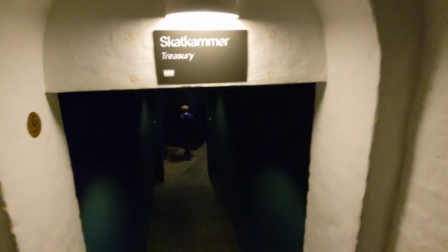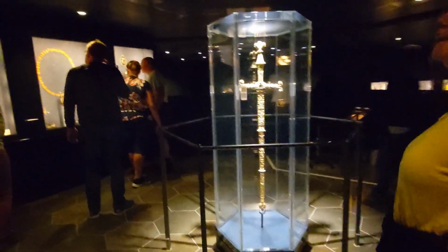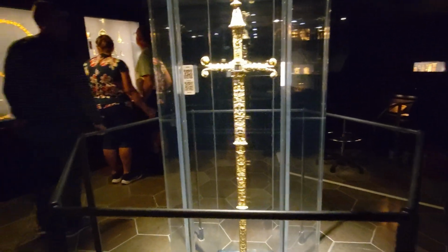Right now we're really going into the treasury. Before that was just the basement with all the fancy stuff, but this right here, people, is where all the jewelry actually is. Now there's a huge door right in front of me that obviously locks off during the day, so it's impossible to reach, apparently. But have a look. Massive door. Oh, look at that. Is that a sword or a cross? It's so bright you can barely see it.